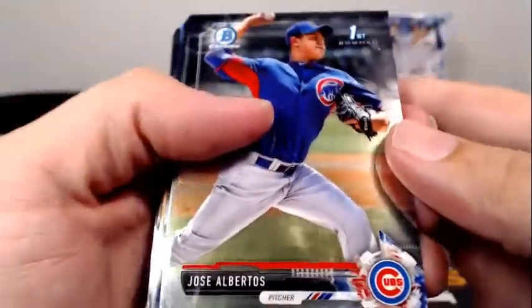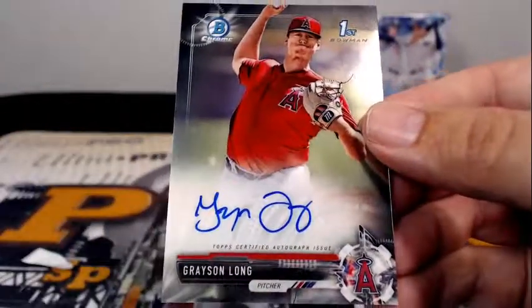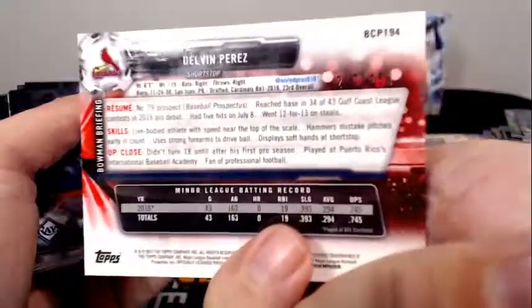Box 11. For the Angels, Grayson Long. Grayson Long. LA Angels is Shannon H. Congratulations, Shannon. It's coming to you. Devin Perez, purple for the Cardinals. That's numbered 217/250.